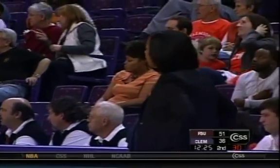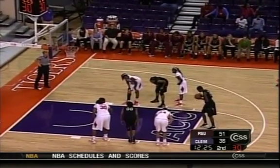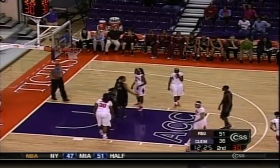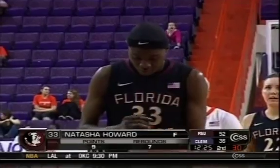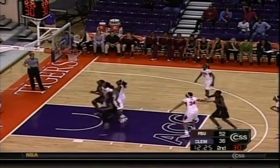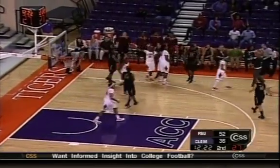Tora Coleman knows that her team has to get back on defense pretty quickly with Howard's athletic prowess. Yeah, and you see now already at the one-one for Clemson. There's a lot of game to be played, and now you don't have any fouls to give up if it comes down to the end. Howard nearing a double-double tonight for Florida State. The sophomore out of Toledo, Ohio, the only player that has garnered such great reputation as a big-time recruit at Florida State in the women's basketball program as of late.